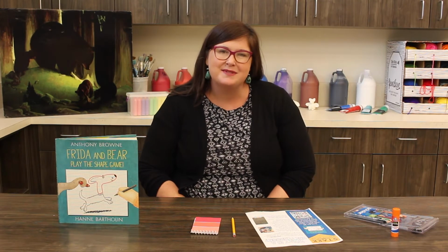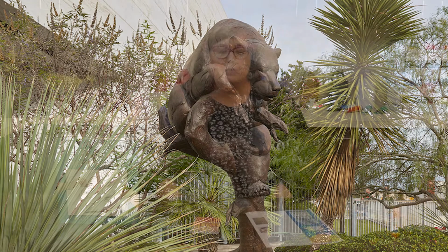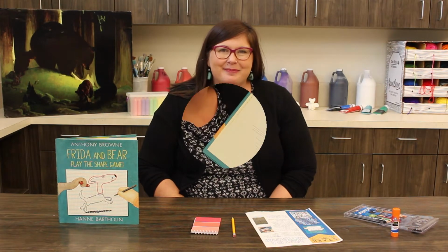This year we're going to be exploring tales and tales, so we'll be reading stories about animals. And when they asked the Stark Museum of Art to join the program, I immediately thought of that bear out front in front of our museum and thought about this wonderful story I know called Frida and the Bear Play the Shape Game. So come along with me as we read this story.